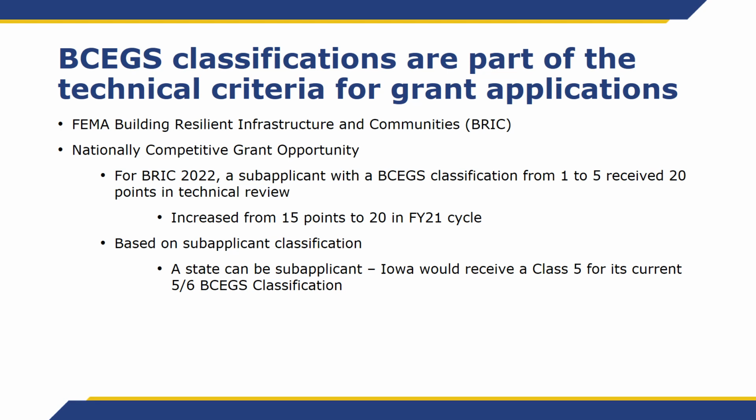The BCEGS classification used in this scoring is the sub-applicant's highest classification. For example, the state of Iowa would receive points for a Class 5 with its current 5 and 6 BCEGS classifications.